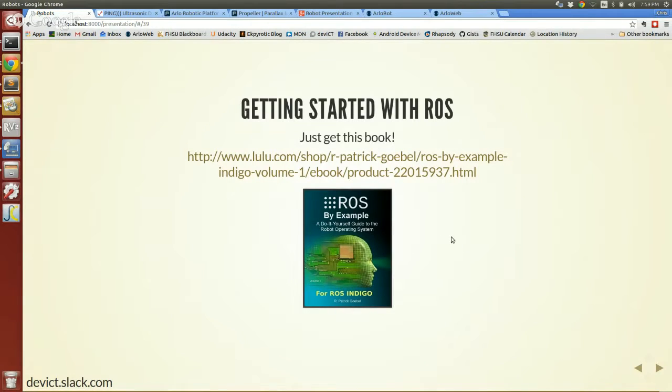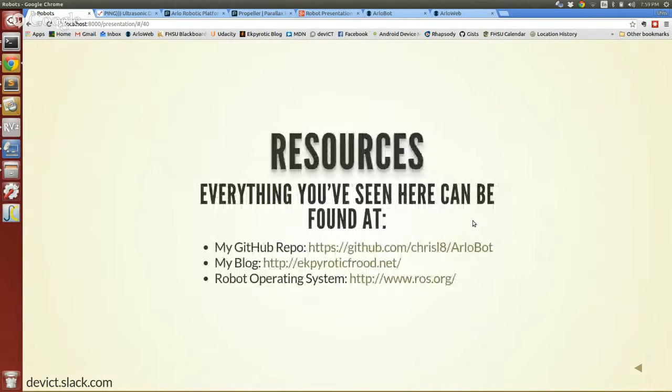He explains that too. There are really good tutorials online for ROS. He guides you through those at the beginning, but once you've done those, you'll want more, and this book really helps. You can get it online as a PDF for like $15. It's not that expensive, but it's a great book. I highly recommend it. And everything you've seen here, all of the code running on the robot, is on my GitHub repo. It gets updated almost every day.